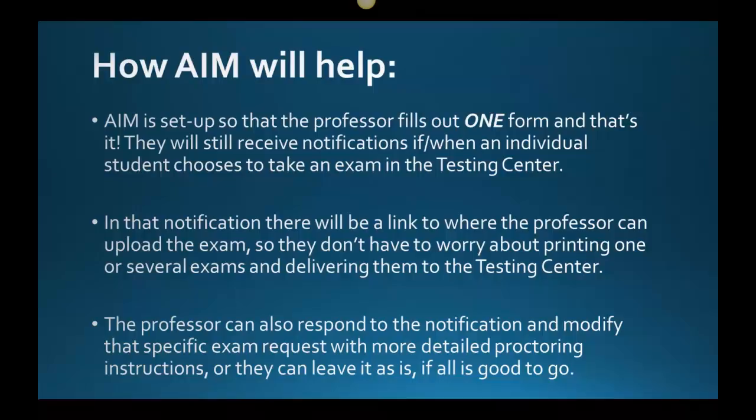Again, that's when you might want to have saved that email that you got from the system when you filled out the testing contract. So you can refer to that and see if you need to make any changes. If not, you can leave it as is, and we'll be all good to go in proctoring the student's exam in the testing center.